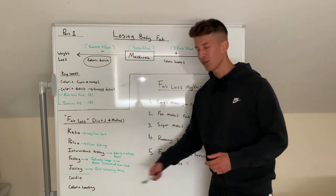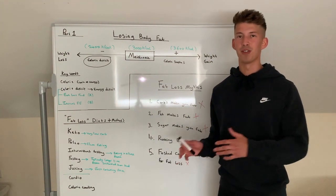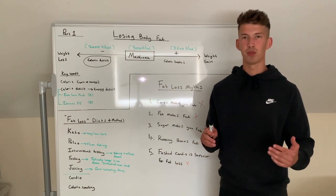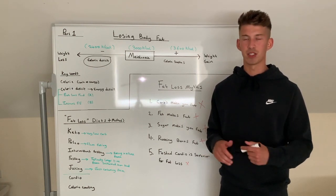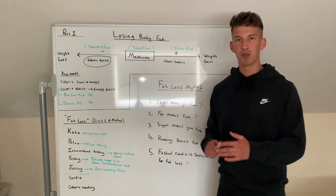And next, we have calorie counting. Again, people seem to make the association that counting calories will make you lose weight. But the act of counting calories will simply not make you lose weight. It's just a tool or a method to keep track of your calories. So every time you eat something, you keep track of it, and then it makes it easier for you to hit your caloric requirement for the day. But the act of calorie counting itself will not make you lose weight.